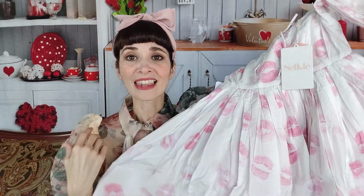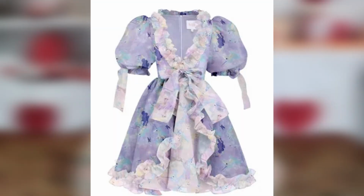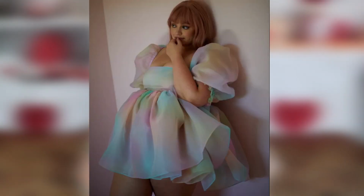I love this. I love it. I know that so many people were against it, but especially in the cotton print, I think it's really pretty. And I know that people said it was juvenile, but let's face the facts here. Selkie does not make serious dour prints. They make fun, youthful prints. That's why we love them, and this is just part of that.